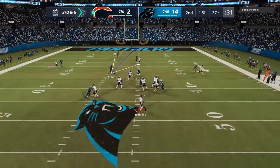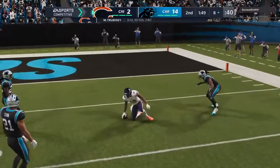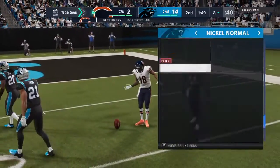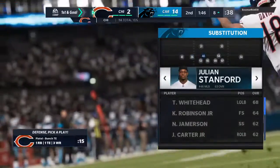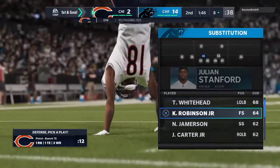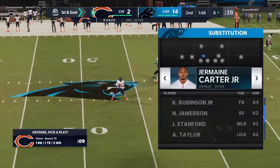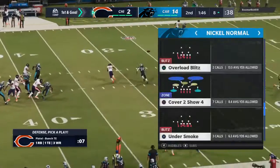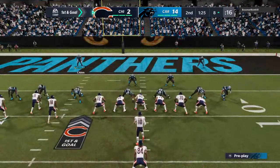Here's Trubisky to throw. They'll tussle for it, and this is going to be caught. And he's brought down, but not before he reaches the 8-yard line. They're able to convert on 3rd down, and that sets up a 1st and goal. A first trip to the red zone for the Bears.